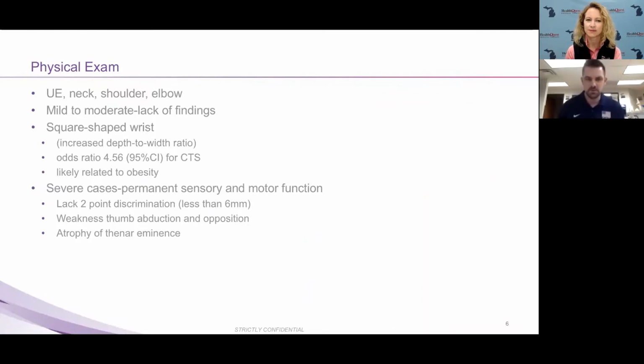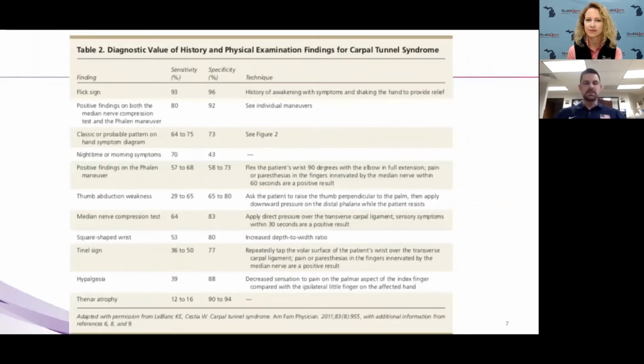The exam can be a bit of a mixed bag, right? Unless they have crazy severe symptoms, they might not always have tons of reproducible exam findings. We found that a square-shaped wrist, which is deeper and wider, has an increased odds ratio for developing carpal tunnel. But otherwise, you can get people that don't always have significant reproducible symptoms. Obviously, as it progresses, they can get lack of 2-point discrimination and weakness and atrophy and some of those things.